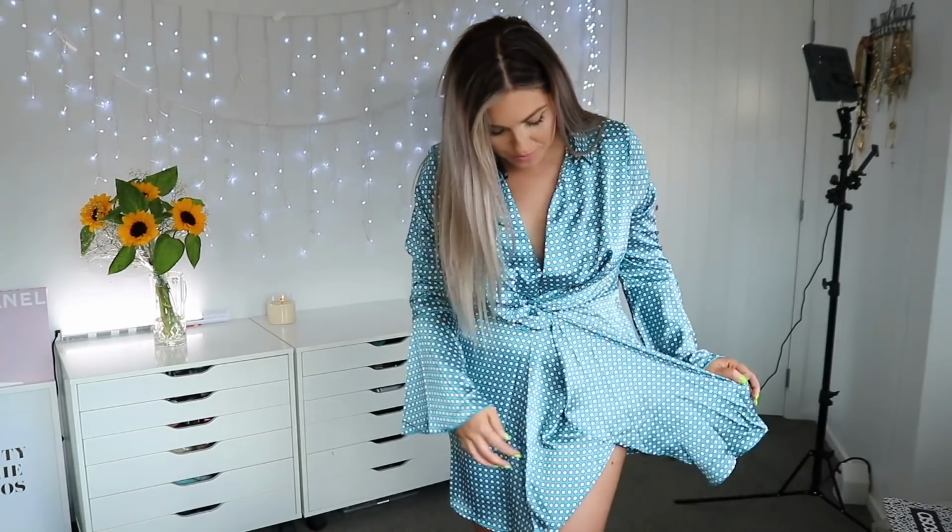Alright, I feel like I should have gone down a size with this one. It's a little bit frumpy around my waist, I wish it was cinched in a bit more. Also, it would probably be almost impossible to get into if it was a size down. It's got one of those zips down the sides here. I just feel like it's a little bit frumpy and cheap looking.